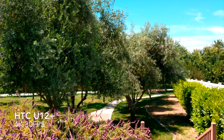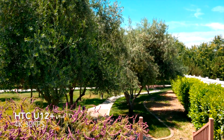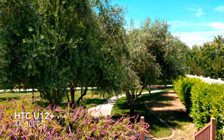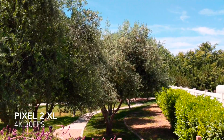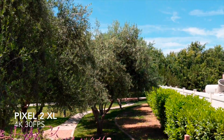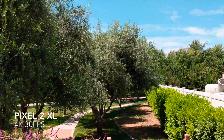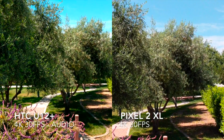Hey everyone, so here's the same scene being shot at 4K at 30 frames per second. And so there is a 6-minute time limit here on the U12 Plus. I don't see any time limit recording restrictions on the Pixel 2 XL. And from looking at the viewfinders that are framing, the Pixel 2 XL is much more zoomed in. There's a much wider field of view at 4K here on the U12 Plus.